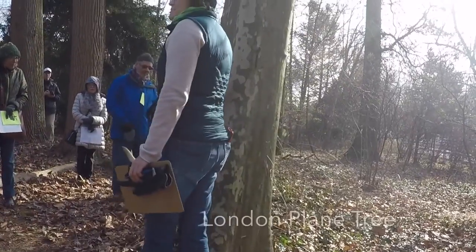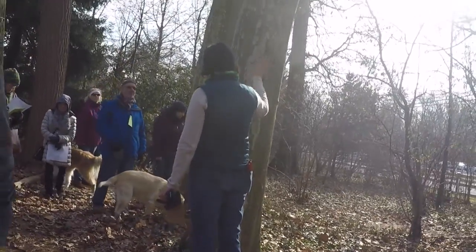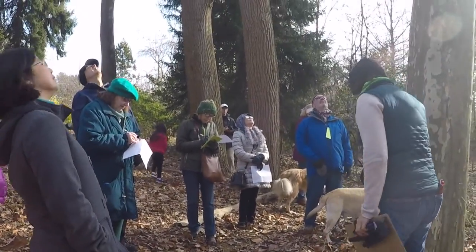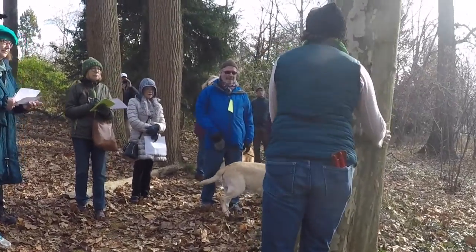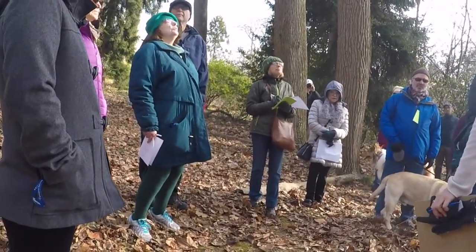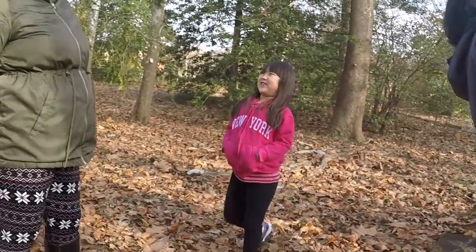But these are London plane trees. So these are the ones that are planted now generally instead of sycamore. They have the exfoliating bark, but notice that they're very green or olive or cream colored as you get higher up. And also notice that they exfoliate all the way down to the base. Remember the sycamore had sort of blocky bark from about here down. As it gets older, these don't. These just stay exfoliating all the way to the base. And so that's one good way to tell sycamore from a London plane tree.